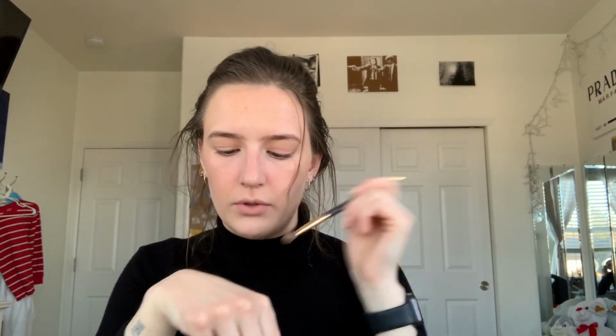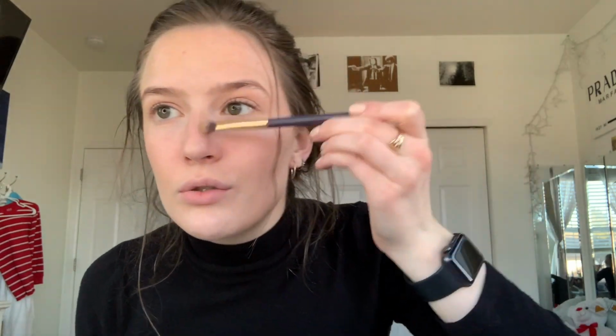I'm just going to dab a little bit off because I don't want a ton of product. And then you can see I'm doing it on my shadow and trying to do a straight line so I don't make my nose look all crooked. And I like to bring it up in the shadow of my eye sockets because I think it makes me look more sultry.